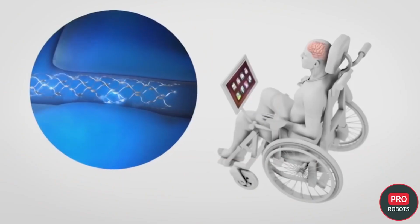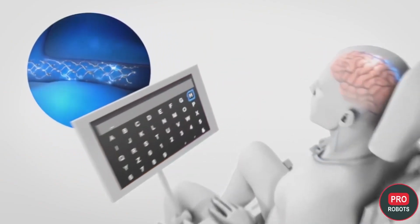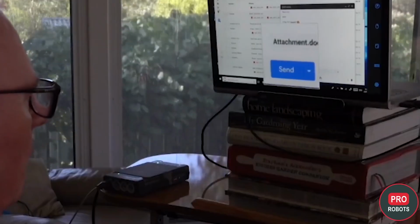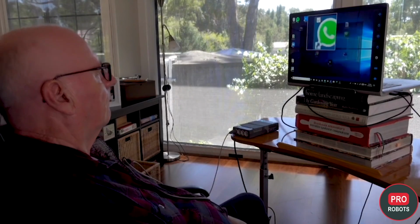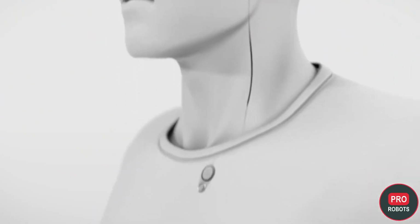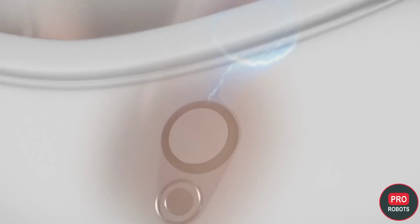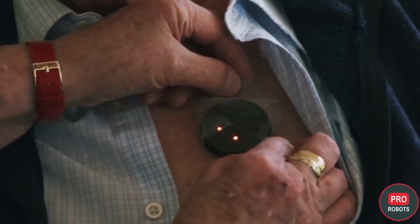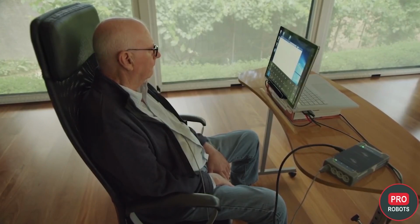The Stentrode chip, smaller than a matchstick, will allow paralyzed patients to control electronic devices by guiding cursors and activating other controls with their thoughts. A thin wire will connect the implant to another, located in the chest, and an integrated transmitter will broadcast the signal outside the body to a computer near the patient.